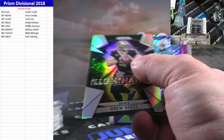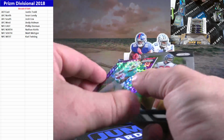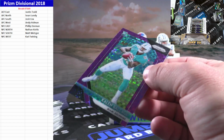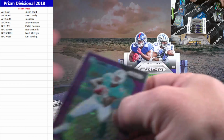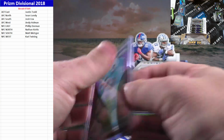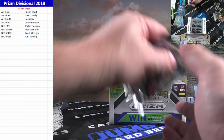Illumination of Drew Brees. Got Purple Power of Kalen Ballage to 49. Going to Miami, the AFC East. Reed and Darius Geis.